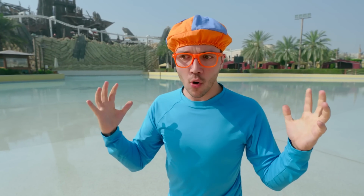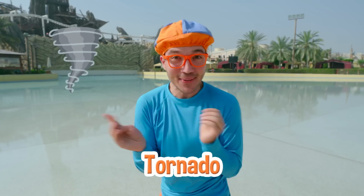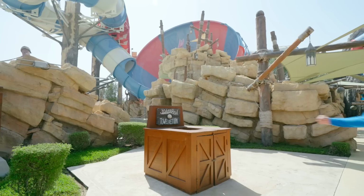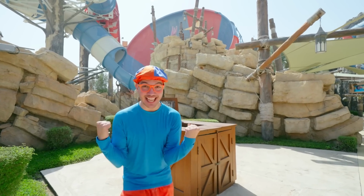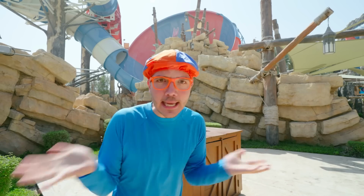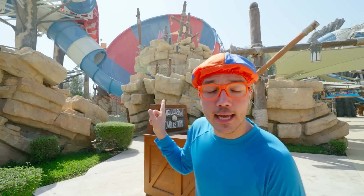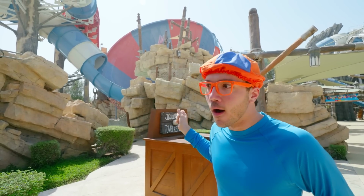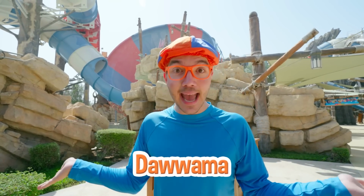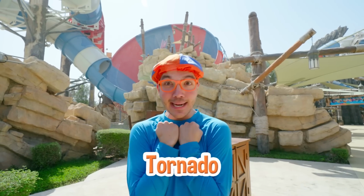Ooh, hey, storm. The storm was so big, it was kind of like a tornado. Good thing they have a tornado right here. Let's go ride it. Whoa, check it out. This place is so cool. Yeah, look, it's so rocky. And it looks like maybe there was a shipwreck here with some treasure. Oh, and it looks like there's a water slide back there. Hey, I know. That water slide is called the Wama. Yeah, that's the Arabic word for tornado. Whoa!